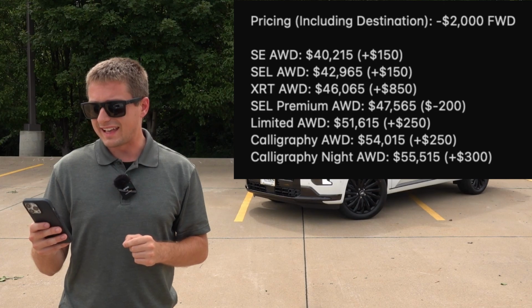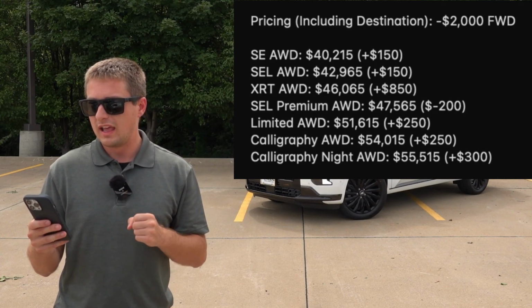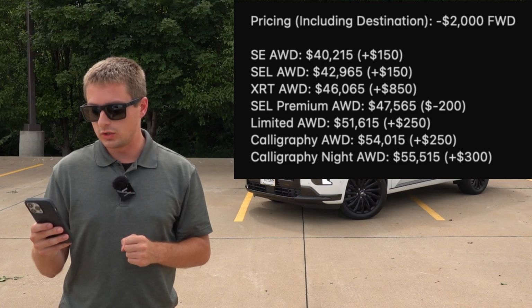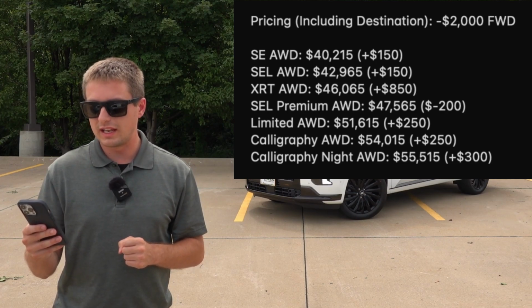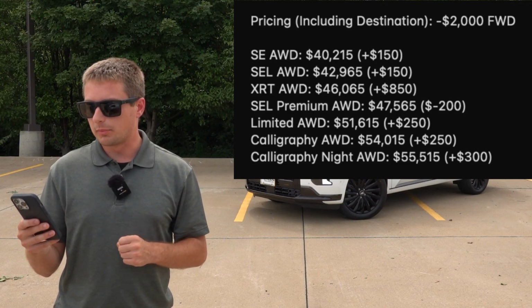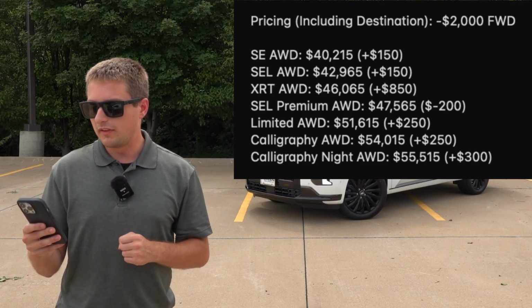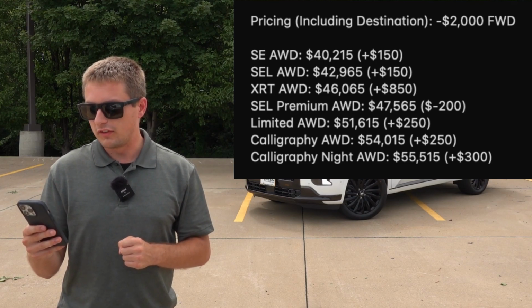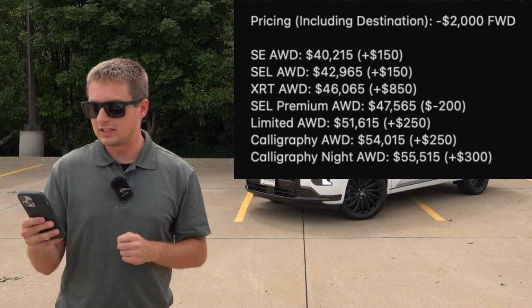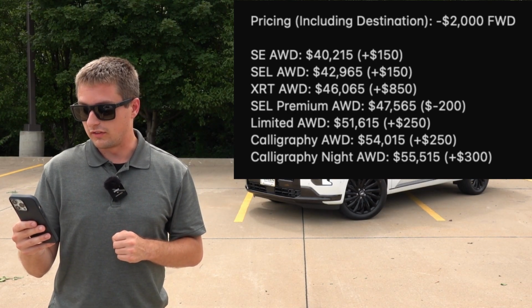So starting out with the SE all-wheel drive, this is going to come in at $40,215. SEL all-wheel drive is going to be $42,965. XRT will be $46,065. SEL Premium will be $47,565. Limited will be $51,615. And then finally, Calligraphy will be $54,015, with the Night Edition costing $1,500 more at $55,515.